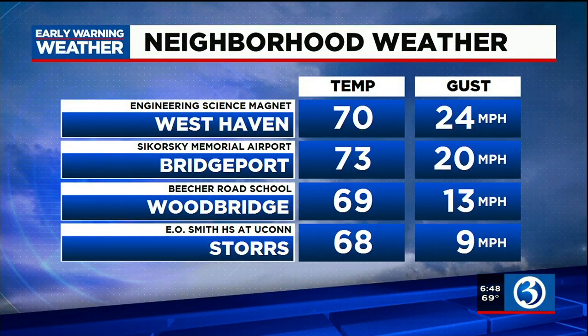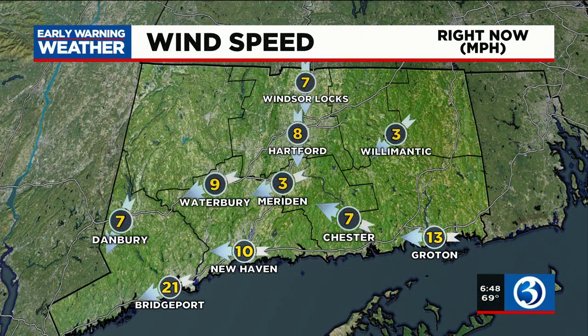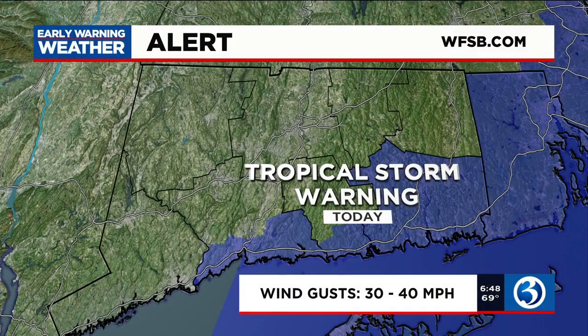Temperatures outside are in the 60s and 70s. It feels very sticky and tropical outside. And look at the wind gusts starting to pick up at 24 miles per hour in West Haven, 20 miles per hour right now in Bridgeport. And other area wind speeds are kind of variable right now, anywhere from about 10 to 15 mile an hour sustained winds. But Mark, look at that, 21 mile an hour wind right now sustained in Bridgeport.